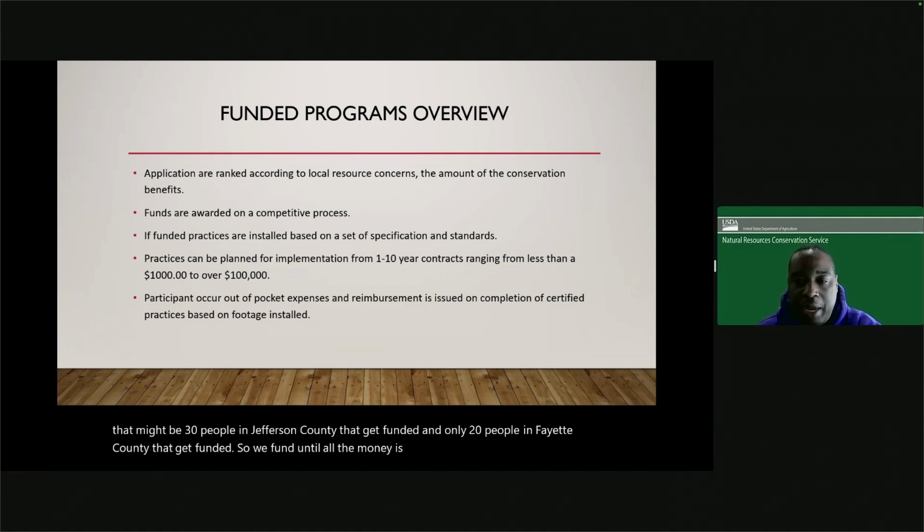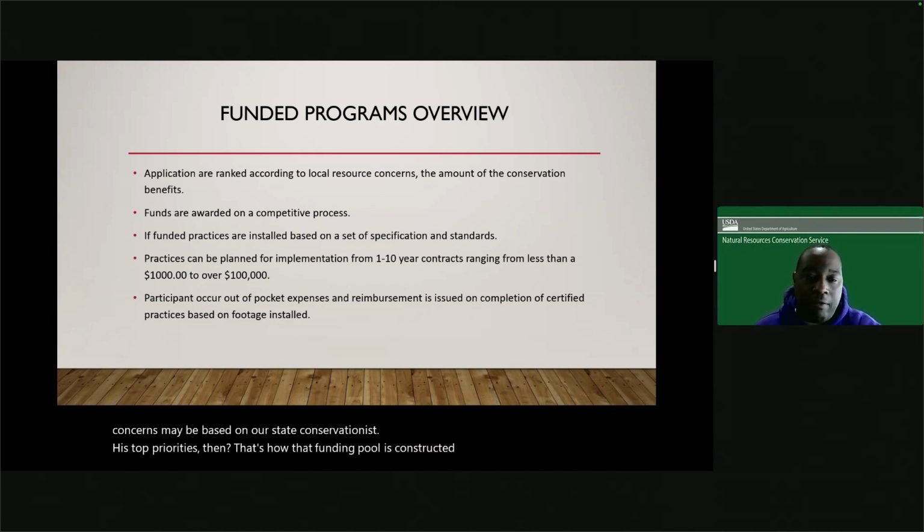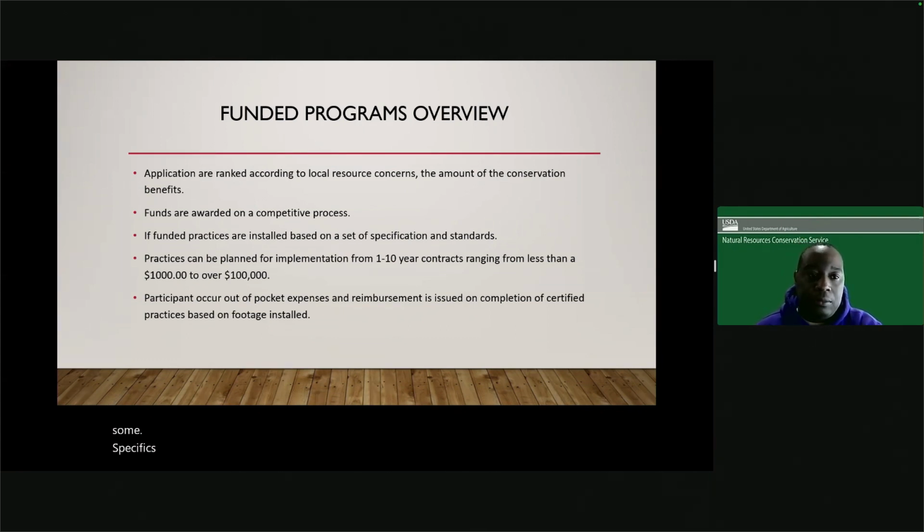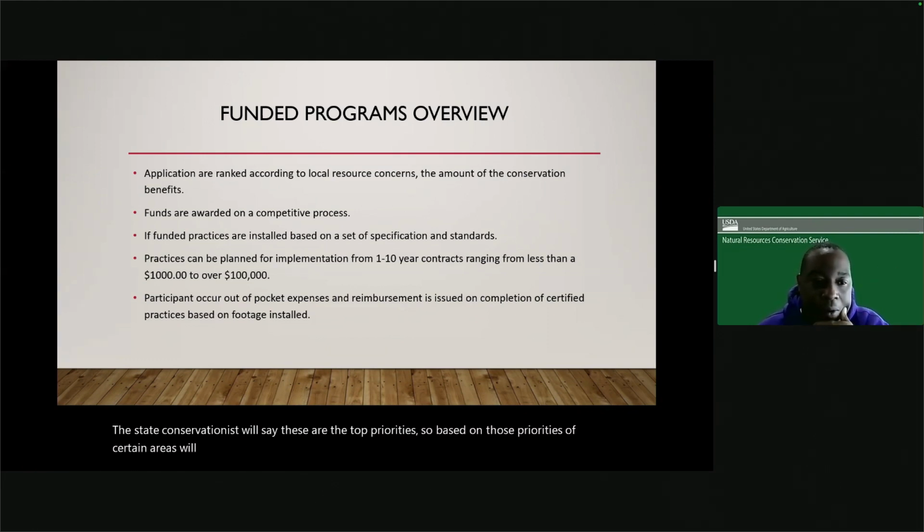And so whatever the resource concerns may be, based on our state conservationist, his top priorities, then that's how that funding pool is constructed. So we have gotten a lot of questions in regards to that and how that works, and what is the formula or whatever. I can be honest with you, I have no idea what the formula is. I know it's computerized, but there are some specifics that the state conservationists will say, these are the top priorities. So based on those priorities, certain areas will get more funding than other areas. So just wanted to make sure that I let that be known.